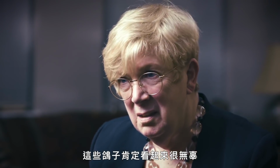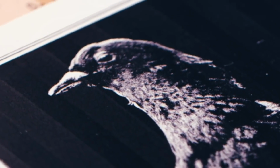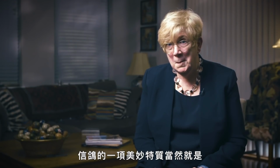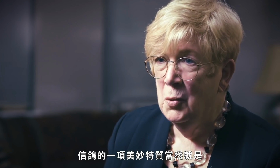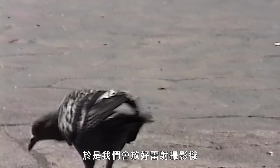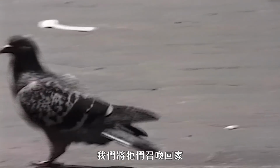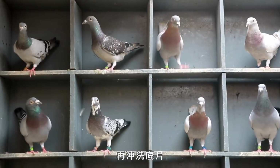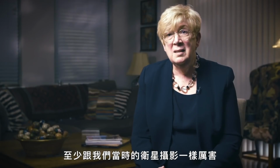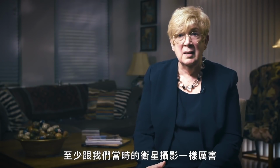The pigeons must have looked absolutely innocent, flying over whatever their targets were. One of the beautiful things about a homing pigeon, of course, is it will always come back. And so we would put our pigeons, they'd fly over the Navy field, we'd bring them back home, we'd develop their film. And the reports are that the precision in their photographs was very good, at least as good as what we had in satellite photography at the time.